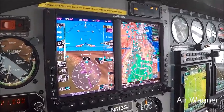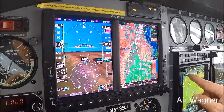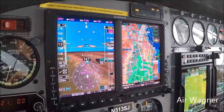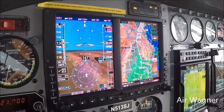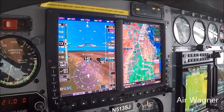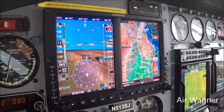3 Sierra Juliet, contact LA Center on 127.1, lower here shortly for you. Okay, 127.1, 3 Sierra Juliet, thanks. Center, good afternoon, Golden Eagle 513 Sierra Juliet, checking on 210, looking for lower. 513 Sierra Juliet, LA Center, Roger, lower for you in a few minutes.